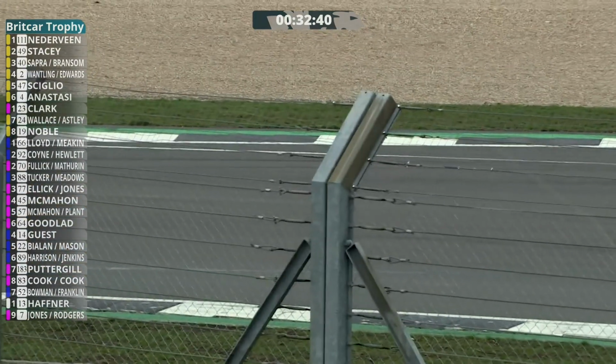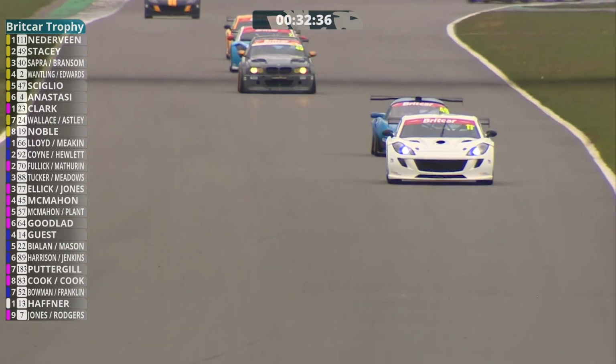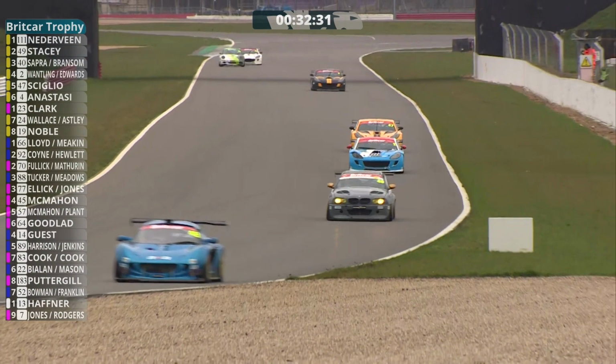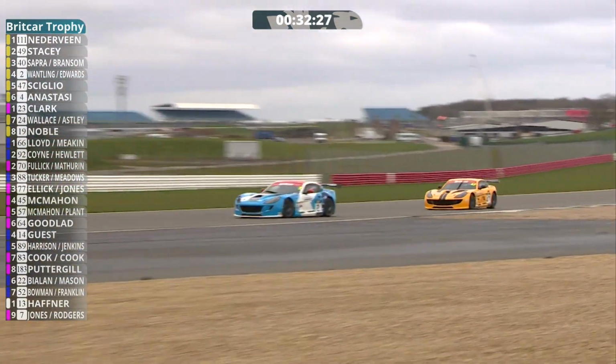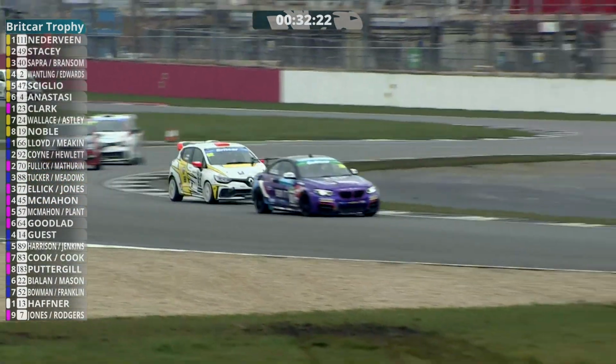Silio keeping a watch from 5th position. He's got a 5-second penalty to serve at his pit stop. Down towards Stowe Corner. There's Clark under fire in the background from Neil Wallace, who's improving all the time at the wheel of his Ginetta. Here are the Clios.